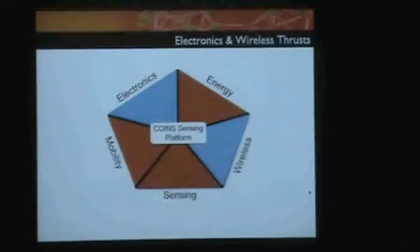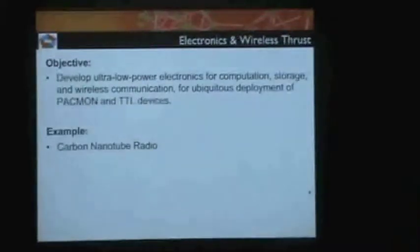So another area that we do research is electronics and wireless. So we can measure those environmental monitors, whether it's on a personal or community-based or on the mobile platform which you just saw, and send that wirelessly out, and also do very efficient electronics, because electronics can actually consume a lot of power. So, again, ultra-low power electronics for computation and storage, and also for wireless communication to enable these applications. The one example I'm going to give today is a carbon nanotube radio.